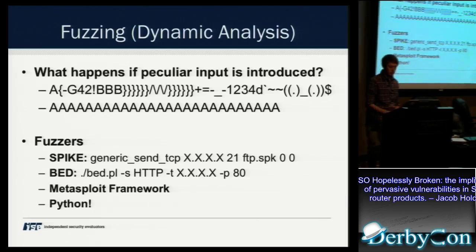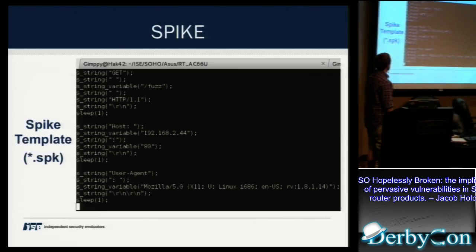All right, so here's a picture of a Spike template. Again, I'm not sure if you're able to see it. There are a few API calls that you can use in Spike that basically set up a request. s_string is basically just creating non-changing strings, only a constant string, and then s_string_variable, and those are going to be the fuzz points. And whatever you specify at that point is going to be changed out with data by Spike.